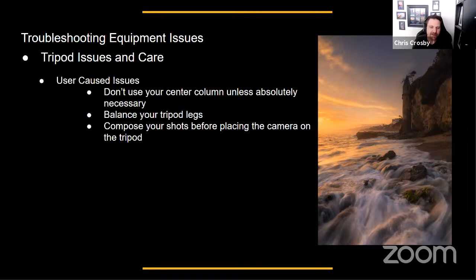At first, it's very difficult to work with the tripod because you're just not experienced in using it and how it functions. So walking around without your tripod will help you in those beginning stages to compose those shots with that tripod.